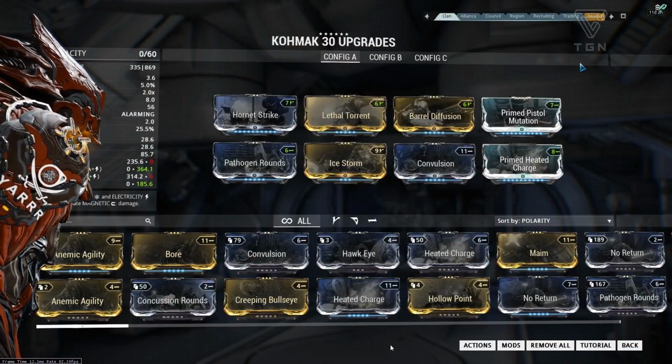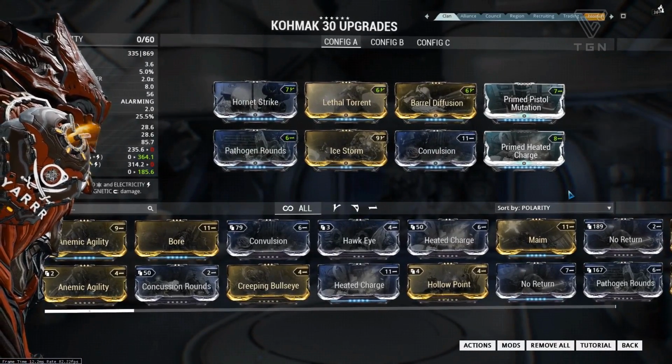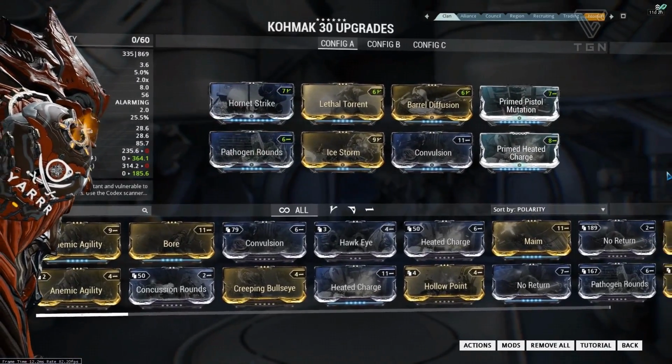Okay, so let's move on to starting to mod the Kohmak. Now this doesn't come with any polarities as standard, however, we are going to add 6 former to the weapon. We're going to add 3 Vs and 3 dashes.